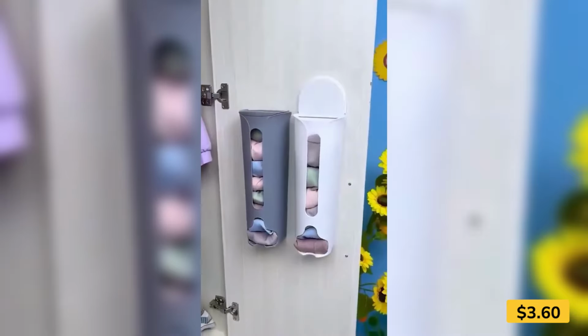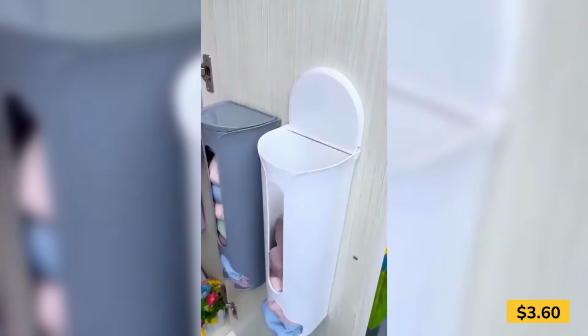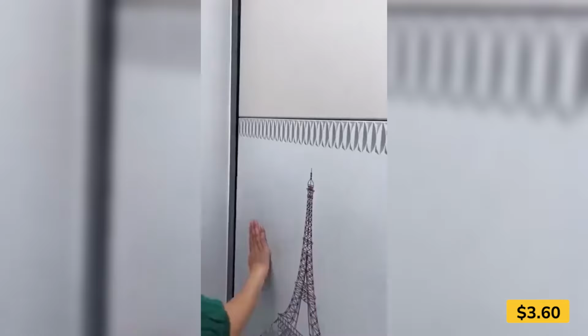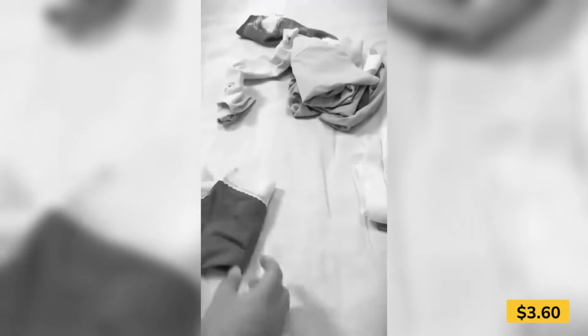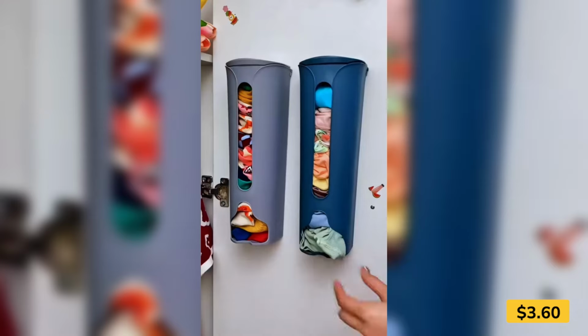Here's a smarter way to store the small stuff. Mount this compact dispenser inside a cupboard, on a wall, or right on the side of a shelf. Load it up with underwear, socks, or even plastic bags. Just pull from the bottom whenever you need one. It keeps everything neatly stacked and easy to grab. No more digging through drawers or messy piles. Just refill, pull, repeat.